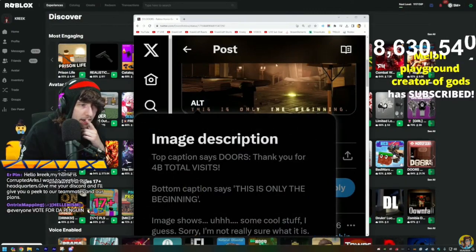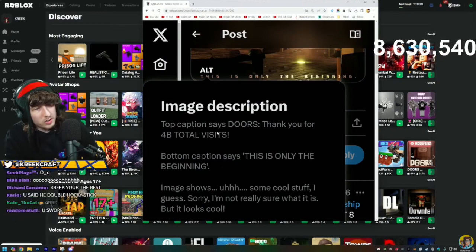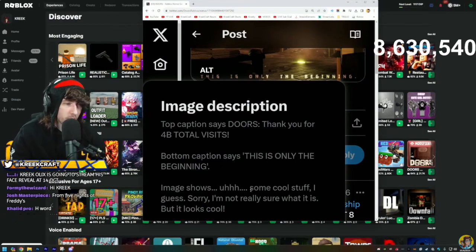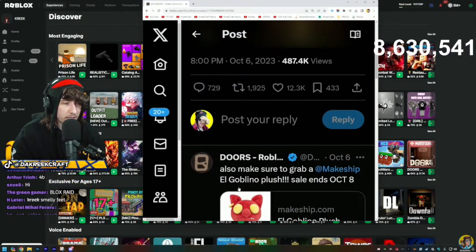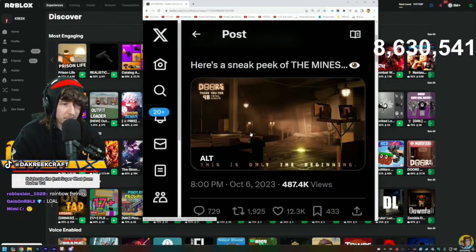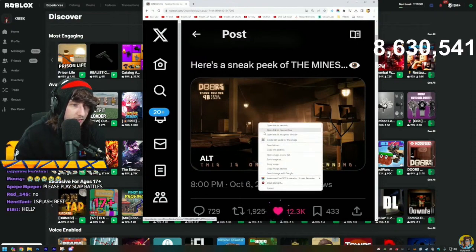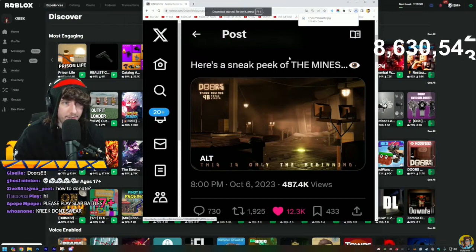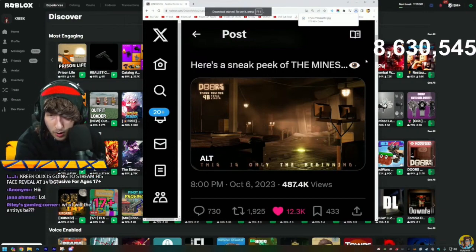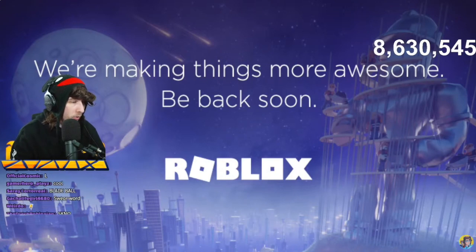What's the alt text say? Let's see what we got here. Top caption says doors. Bottom caption, image shows some cool stuff, I guess. I'm not really sure what it is, but it looks cool. So they're just cheesing there a little bit. Let's save this. I wanna Photoshop this thing. Let me save, and let me open this up in Photoshop real quick. Let's get a better look at this bad boy.